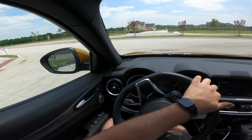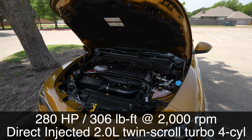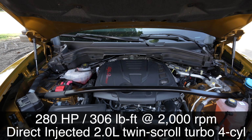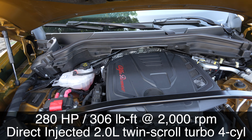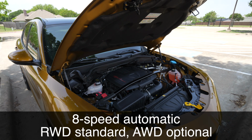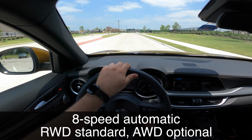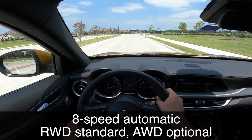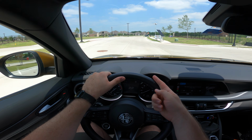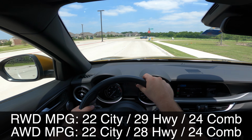All right, y'all, we are now behind the wheel of this Stelvio, and first thing to talk about is the powertrain. So the Quadrifoglio is the one with tons of horsepower and torque, but this Stelvio still has a 2-liter direct injected twin scroll turbo in this particular model with 280 horsepower and 306 pound-feet of torque. Those numbers don't sound like a lot, but this is still pretty peppy in a mid 5-second range, 0 to 60. It's all-wheel drive in this particular model, and it can put 60% of the torque to the front wheels. And it's fun to drive.